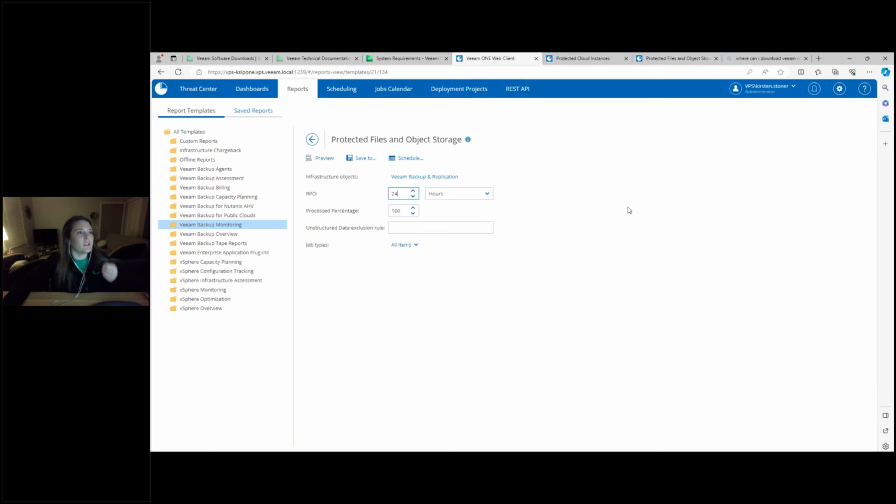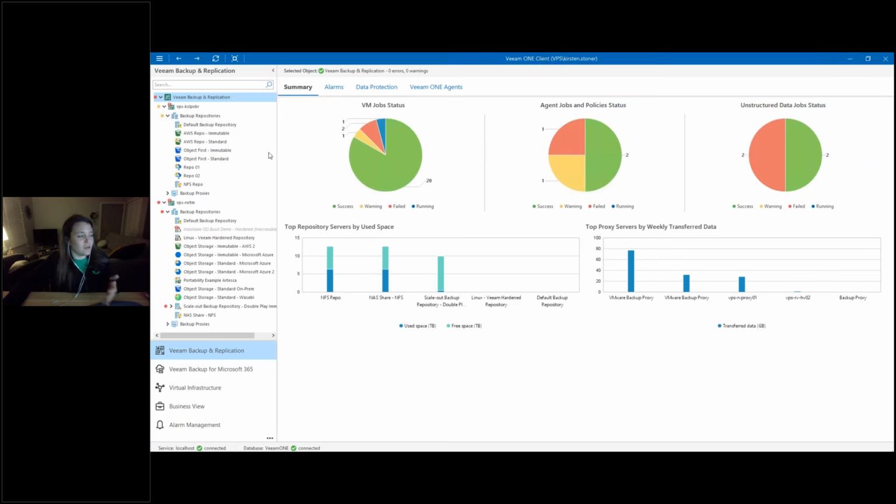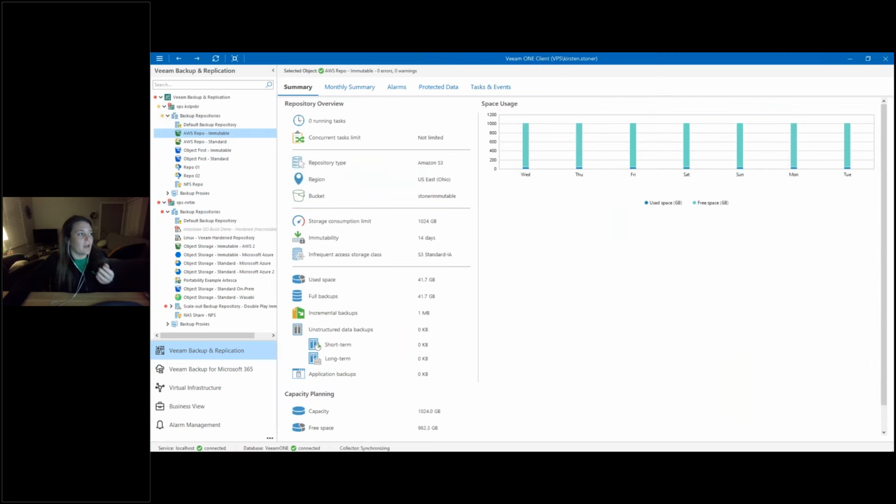So these are some really good reports when we think about the protection of our cloud workloads and our object storage. But you might be utilizing the cloud in a different way, right? Maybe you're sending your backups to object storage. And you're going to be able to monitor those repositories as well. So you think about maybe you're storing your backups in AWS. You can come in here. This AWS repository is set up to have that immutability that we know and love, right? So I can come in here and see my immutability time period, the amount of used space, and just get a general overview of the amount of data I'm storing in that repository.